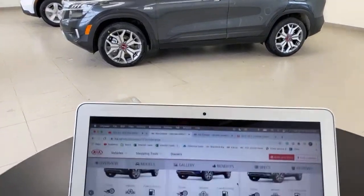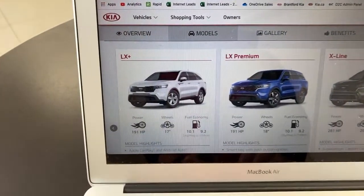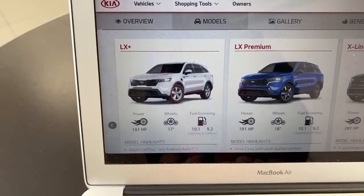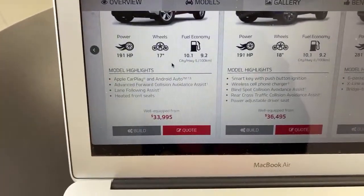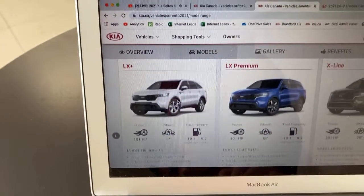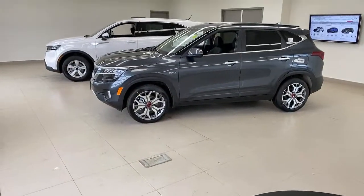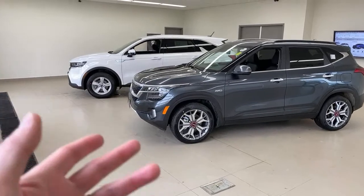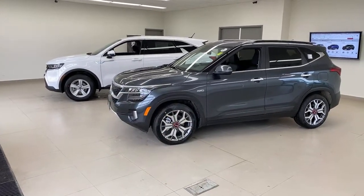Now, what we're going to do is show you the Sorento as well, because Sorento is also a four-cylinder SUV. It's considerably larger. So as you would expect compared to the Seltos, you're going to lose some tech. And you do. But at 33,995, you're still under the price of that LX CR-V. So I just think these are two great alternatives. Whatever your preference is, if you want the CR-V, buy the CR-V. But if you're looking for alternatives, here are two right here. Let's dive in and take a look.